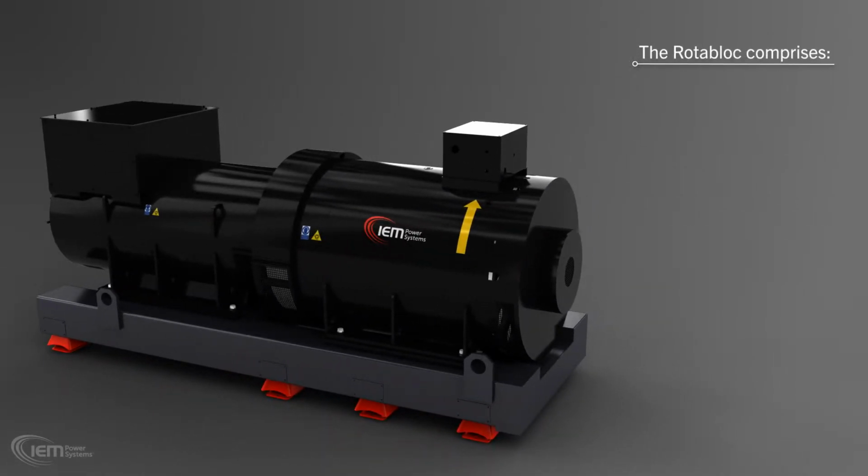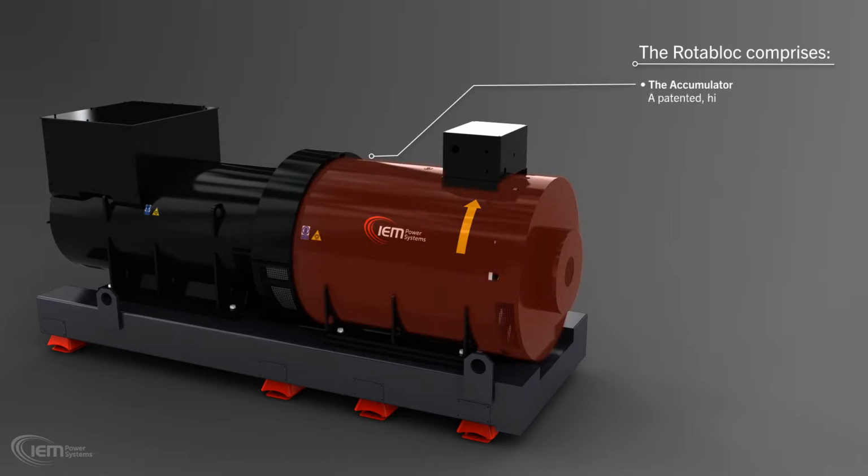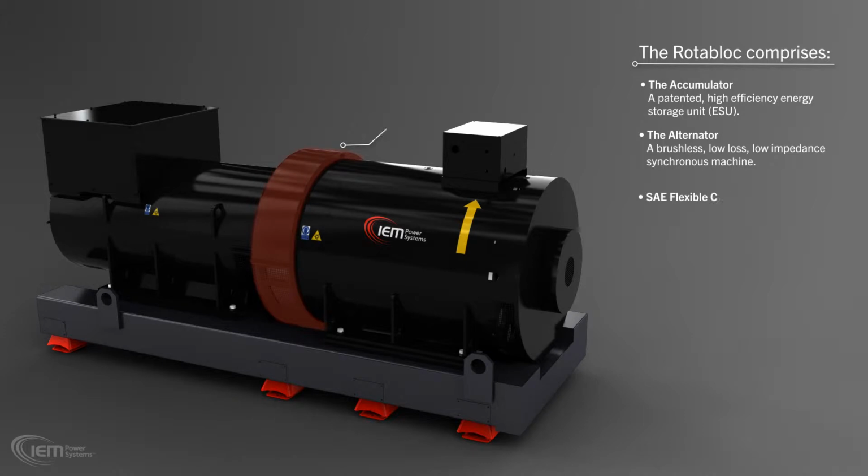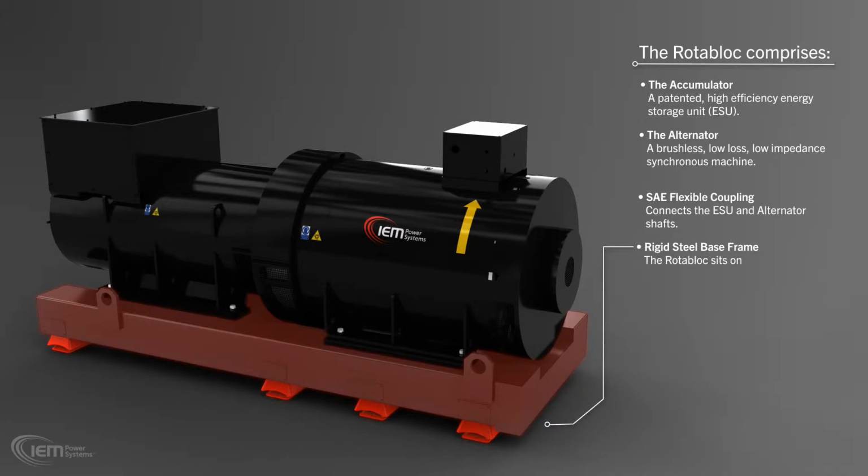The Rotabloc comprises a patented high-efficiency energy storage unit, the accumulator, and a brushless, low-loss, low-impedance, synchronous machine, the alternator. The flexible SAE coupling connects the ESU and alternator shafts. The Rotabloc itself sits on a rigid steel-based frame with vibration isolation feet.